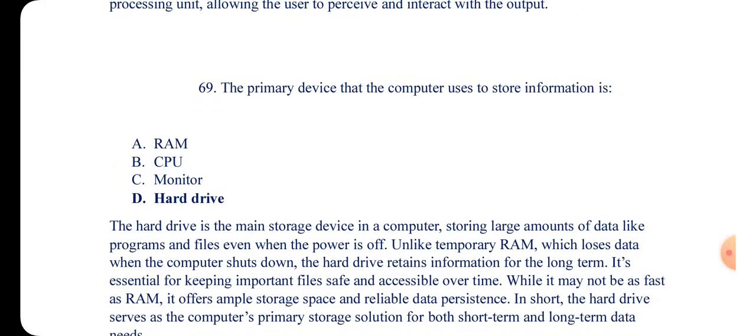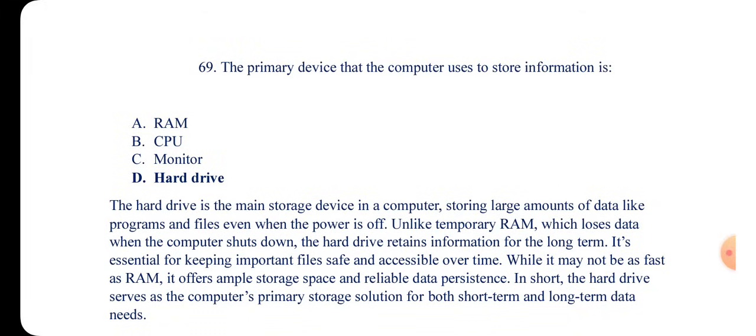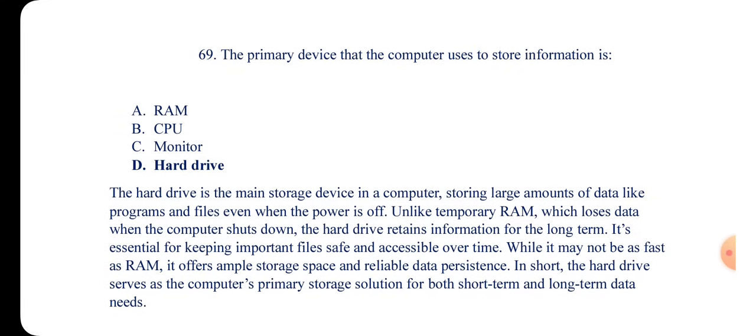The primary device that the computer uses to store information is called the primary device. When you take a computer, there are so many storages, but there's one primary device that we use to store information, especially when your PC goes off. Do you get it? There are certain things that if you store in that specific device, your data cannot be deleted. Is it RAM? Is it CPU? Is it monitor? Which of them? The answer here is hard drive.